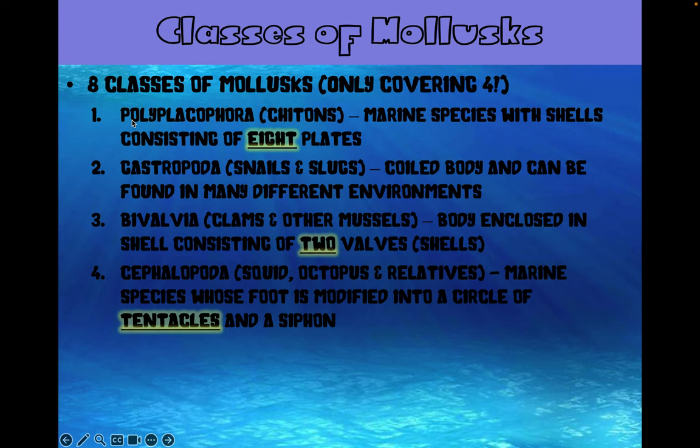The four are polyplacophora, which are commonly known as the chitons. These are a marine species with shells consisting of eight plates that look like an old Greek tunic. You have the gastropods, gastro meaning stomach, poda meaning foot. So stomach foot would be how you'd say this in Latin. These are the snails and slugs. The bivalves, bivalvia, so think two. Valve is another term for shell, so these are two shells with a hinge. These are clams and other mussels.